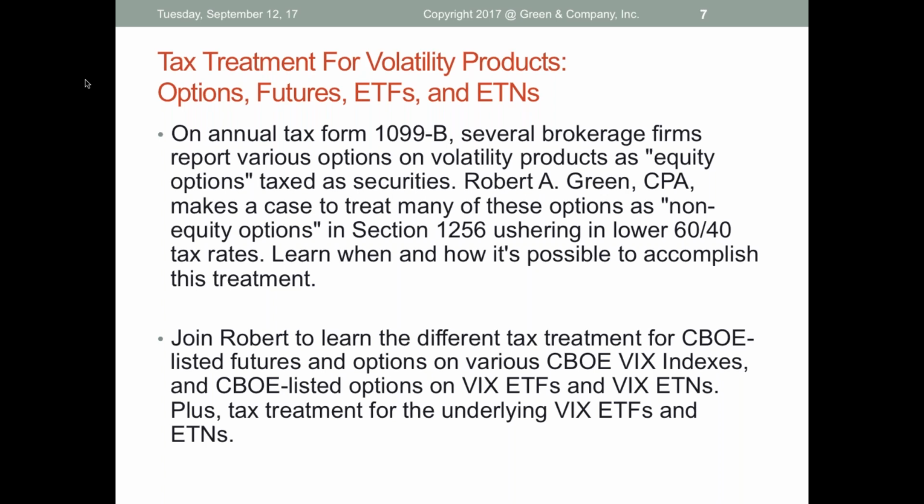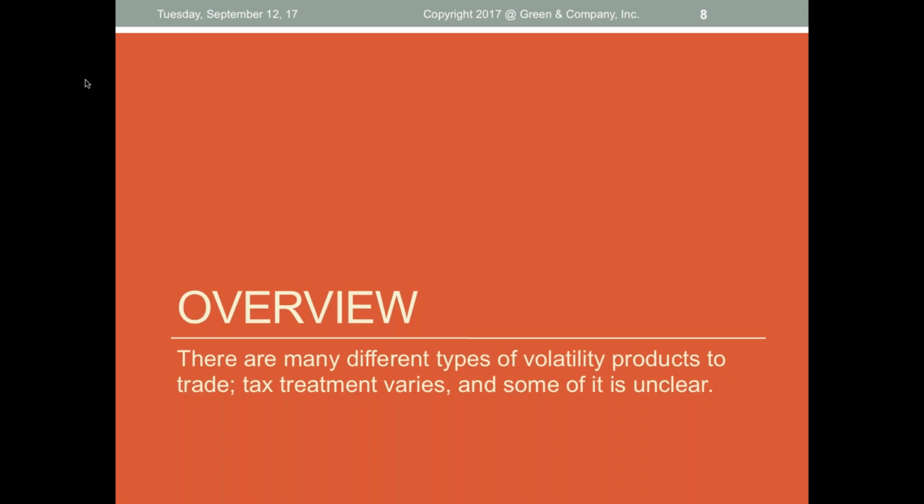We're going to learn the different tax treatment for CBOE listed, and that's a key term, CBOE listed futures, that's an easy one, and options on various, the options are the tricky one, on the various CBOE VIX indexes. There's lots of different VIX indexes. Also, the CBOE listed options on the VIX ETFs or the VIX ETNs, exchange traded notes. Some of you may not even know what those are. We're going to talk about it today, plus the tax treatment on those underlying VIX ETFs and ETNs. We have a mouthful. We have a lot to cover.